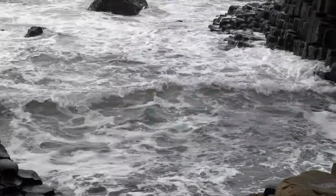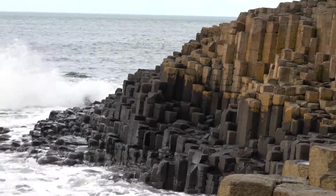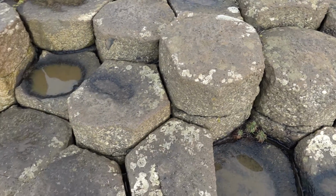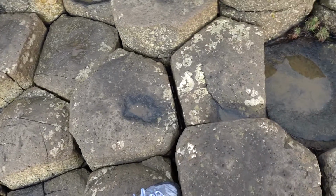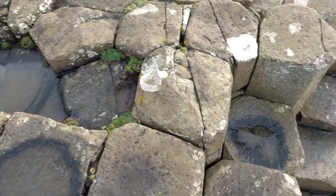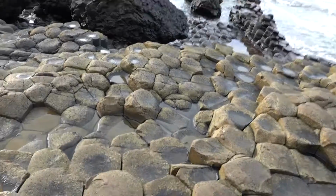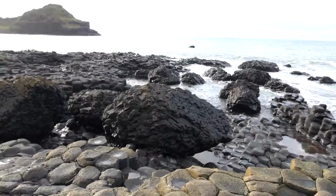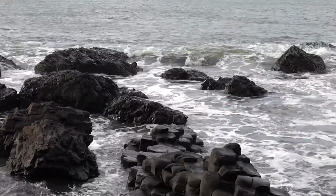Visiting the Giants Causeway is definitely worth it. It's such a cool sight. It is, and when you're walking the path down to the actual formations, you just see small glimpses of it, and you think, oh my goodness, and then you just come around this bend and it just opens up to all these phenomenal rocks and formations. And I will say, be very careful, because they can be slippery. Yep. But it is absolutely amazing.